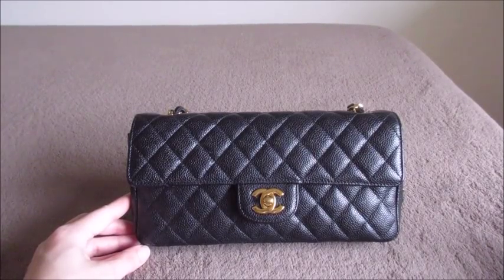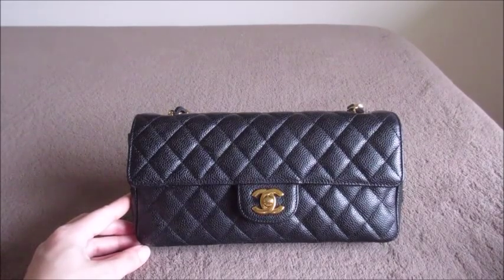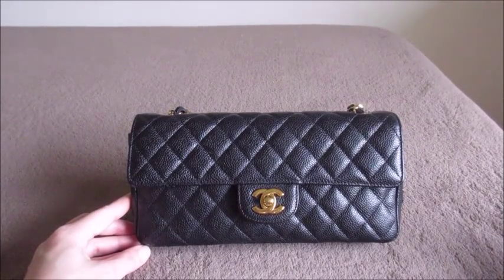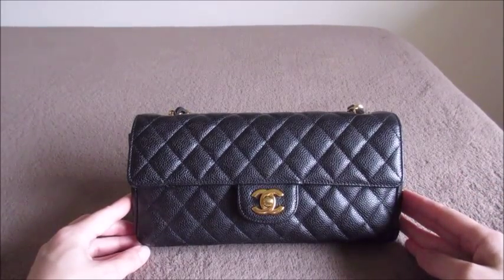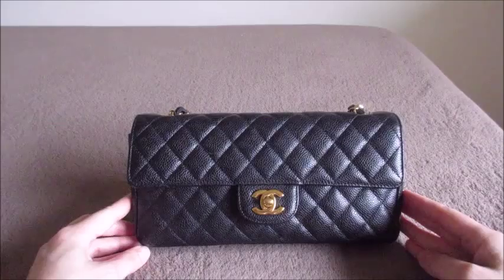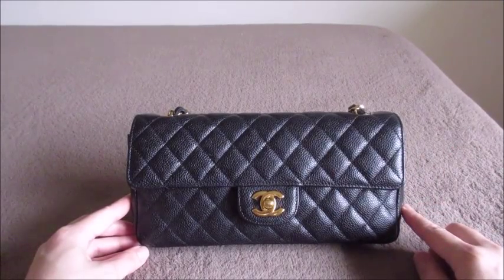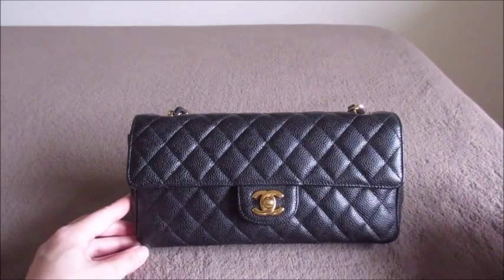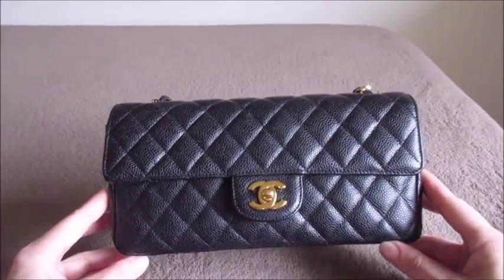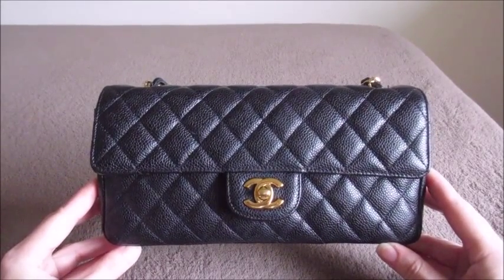Because the price point on this does tend to run pretty low. On the lower end, you can get them from like $700 to $1,000 in fair to good condition. And then they can go up as high as like $1,400 or $1,500 for the black caviar versions if they're in good shape. So they run from about $700 upwards, but they're a really great deal, and I'm going to show you a feature of this bag that makes it absolutely phenomenal.